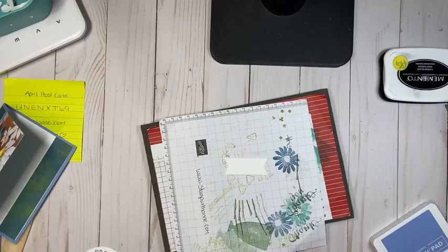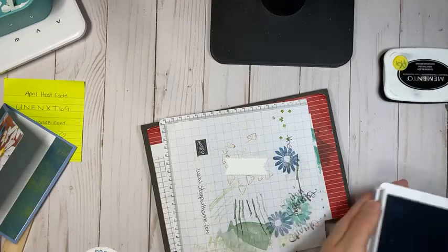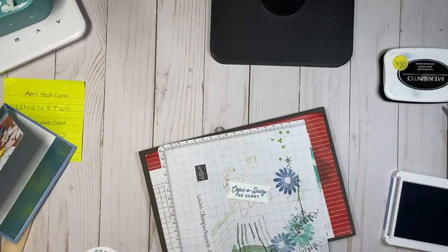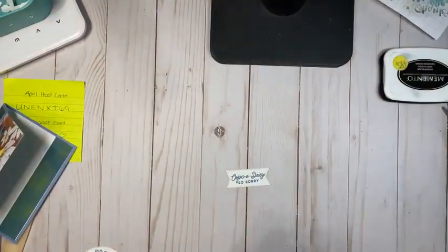There is a greeting that says, oopsie daisy, so sorry. So I thought, how cute is that? Oopsie daisy, so sorry. And it'll be like right there. So that is in the Boho Blue. Just put that up there for now.